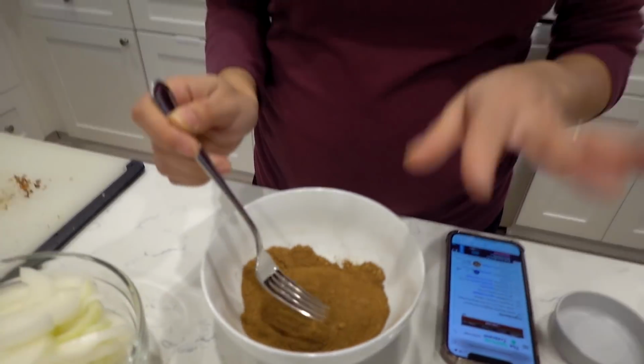Alright, so we just spent the last 20 minutes prepping, so I haven't even started the actual recipe yet. And Tiff, read the first step. How much do you need of this little mixture that you made? No, well, first let me explain.